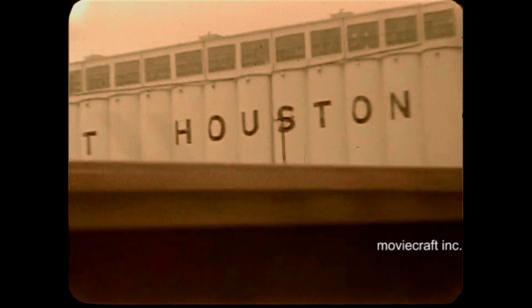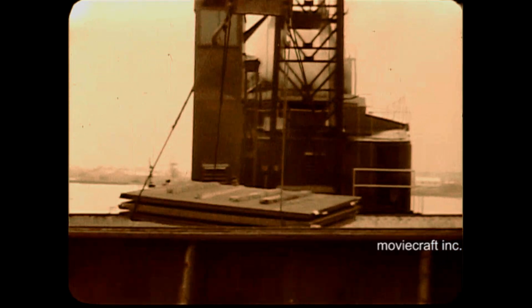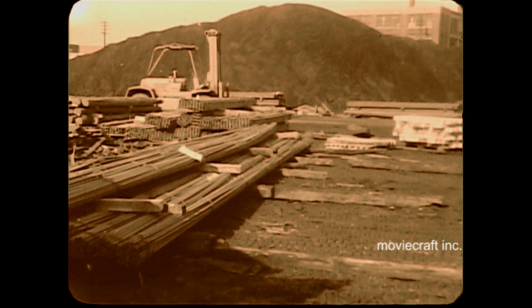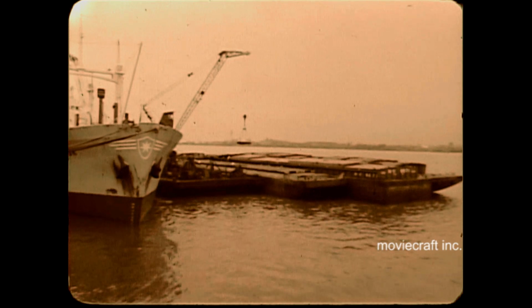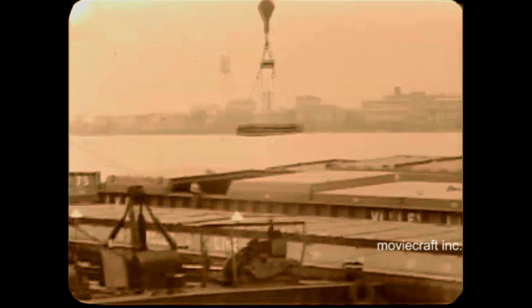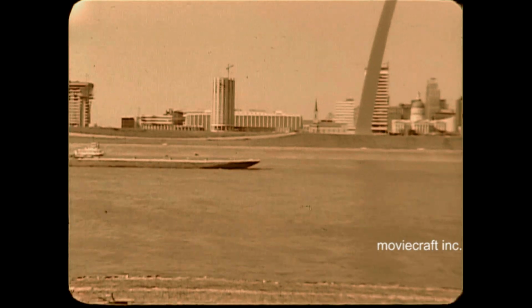At Houston, the heart of the oil and gas industry, more than 1 million tons of pipe, steel plates, rolled sheets, and other steel mill products were unloaded from foreign ships in 1967. At New Orleans, another 800,000 tons of foreign steel entered the country, much of it to be sent up the Mississippi in barges for use in St. Louis and other Midwestern manufacturing centers.